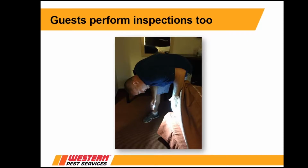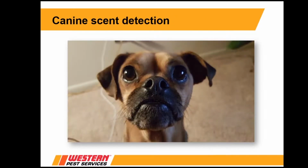So one of the things that we really wanted to make sure that you get some more information about is being proactive. And so Shannon's going to talk a little bit about a way to do proactive inspections for bed bugs. So the idea here is we don't necessarily want to have guests find bed bugs. So what we're going to talk about now is a little bit about canines and the appropriate use of canines for scent detection work in finding bed bugs. And we'll talk a little bit about the way that they work and what makes them so effective.